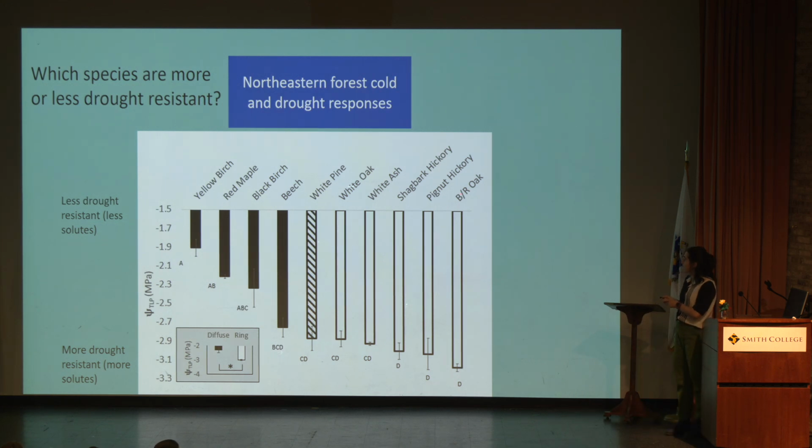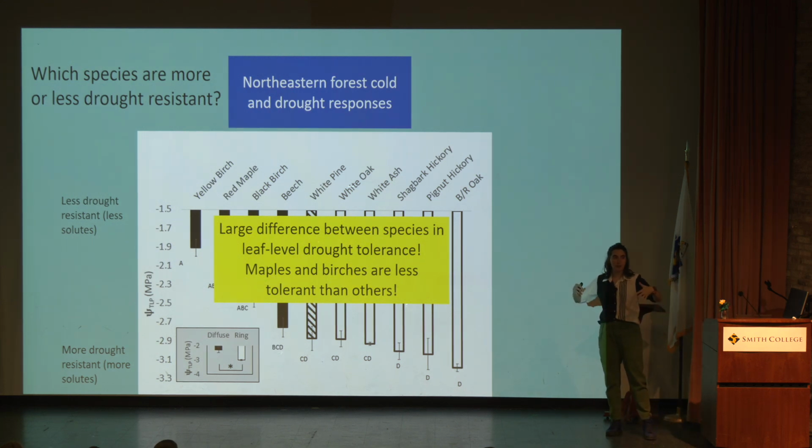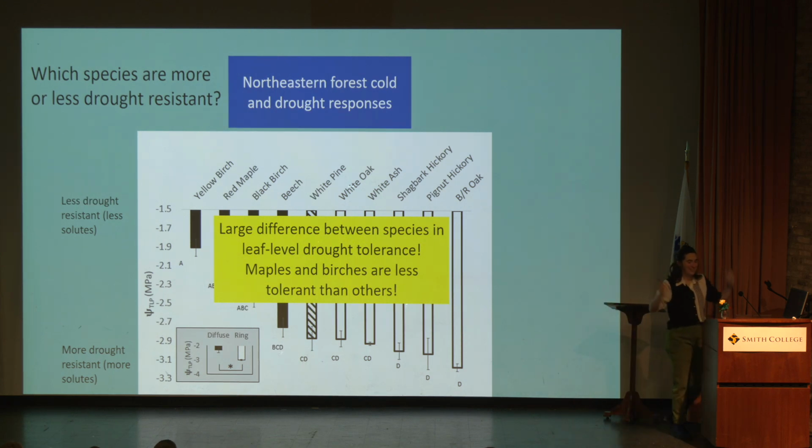So white oaks, black and red oak, shagbark hickory, pignut hickory, ash. And then we have the birches and maple and beeches are a little bit less resilient in terms of their capacity to tolerate water stress. Our big takeaway is that we have very large differences in species in terms of their leaf level drought tolerance, and we're working on scaling this work up right now. This is the leaf level, and we really want to understand if leaf level manifests at whole tree level. So we're doing a lot of tree coring, so stay tuned for that.